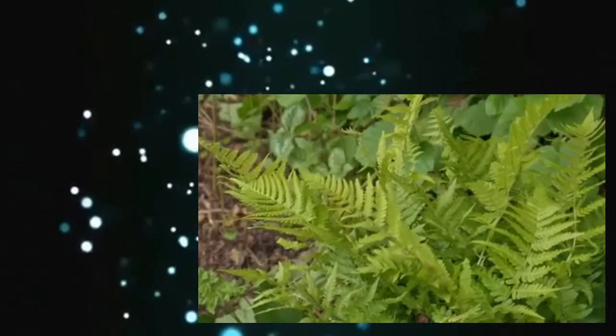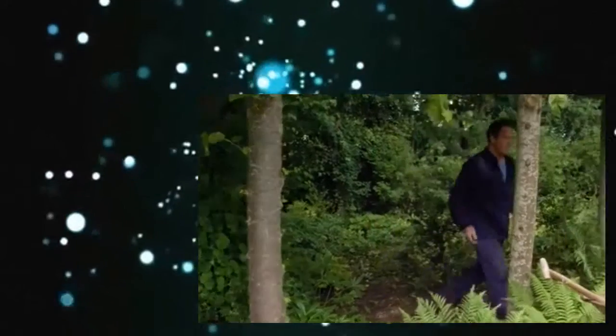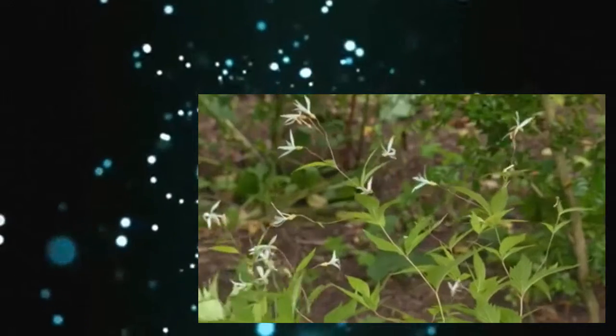So I've got a couple of Dryopteris, and I'm going to put these right back in there, and I think we can come back here, where there's almost no light, but I want the Gillenia to have a bit more of a prominent position. So if I put that like that, and I put a group of them.